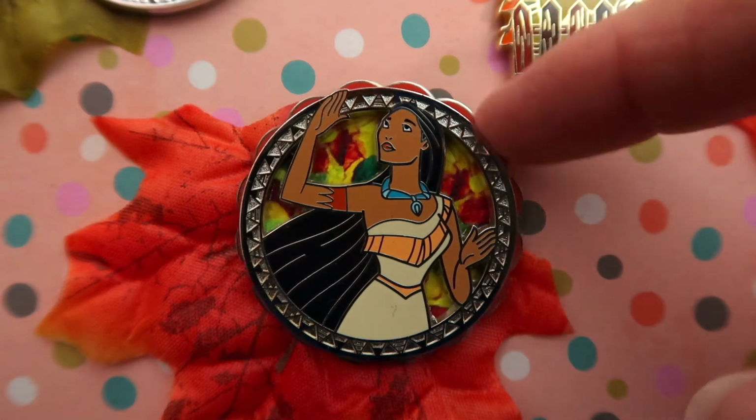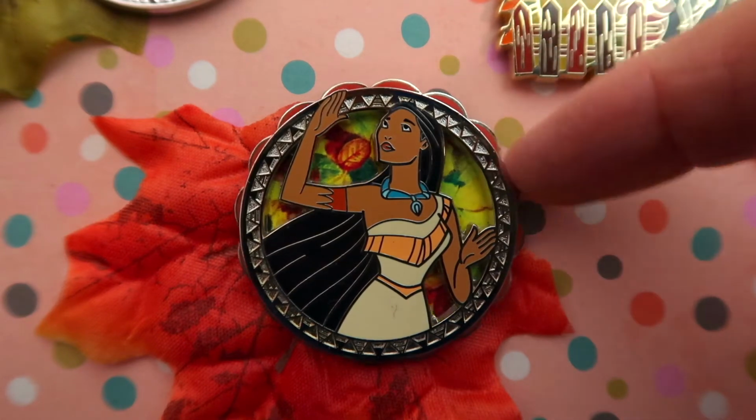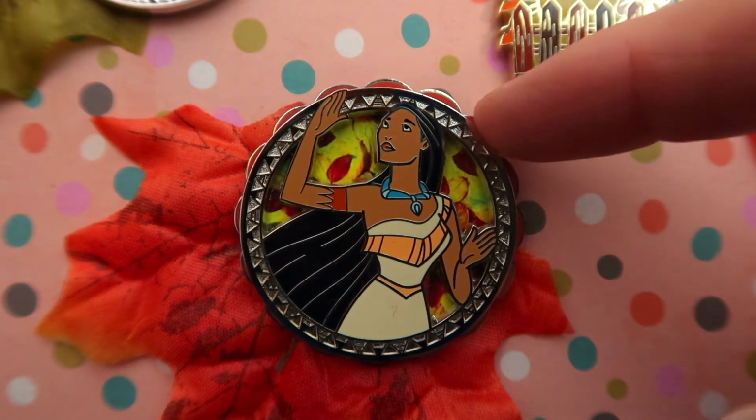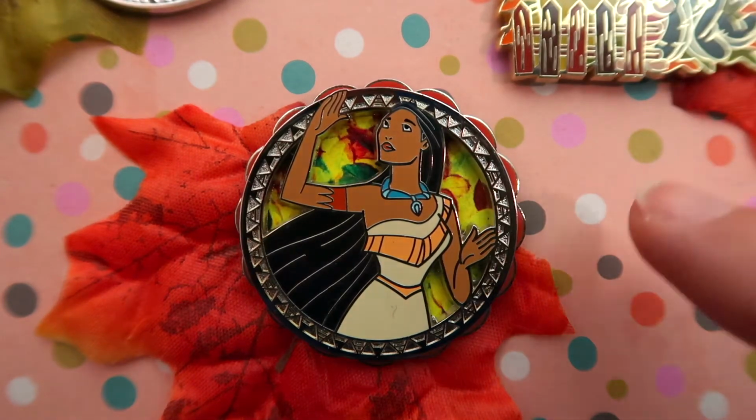Pocahontas is a great film. Has some great characters, some great sidekicks. You have Meeko and Percy and Flit. Oh my gosh, so much fun. This pin is beautiful and perfect for a fall board.